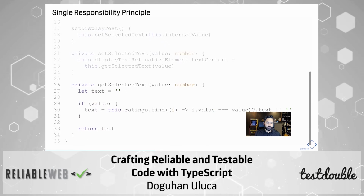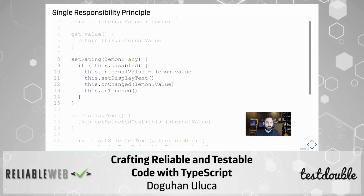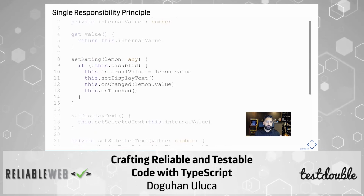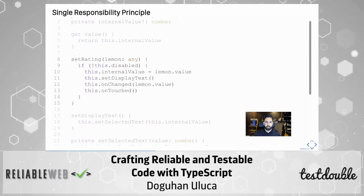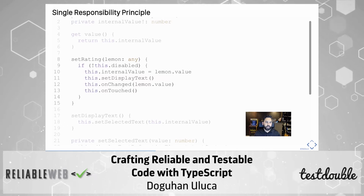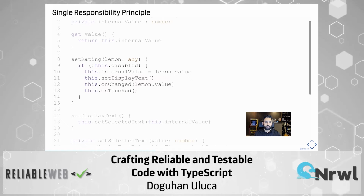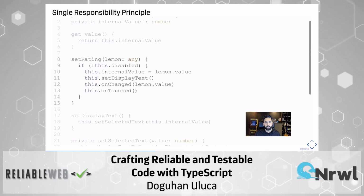And then this get selected value actually decides what the text should be. And the whole purpose of breaking our code into so many functions is, one, we can write much easier unit tests with them, but ultimately it makes the set rating function a breeze to read. Anyone looking at it can quickly tell what's going on with this code.